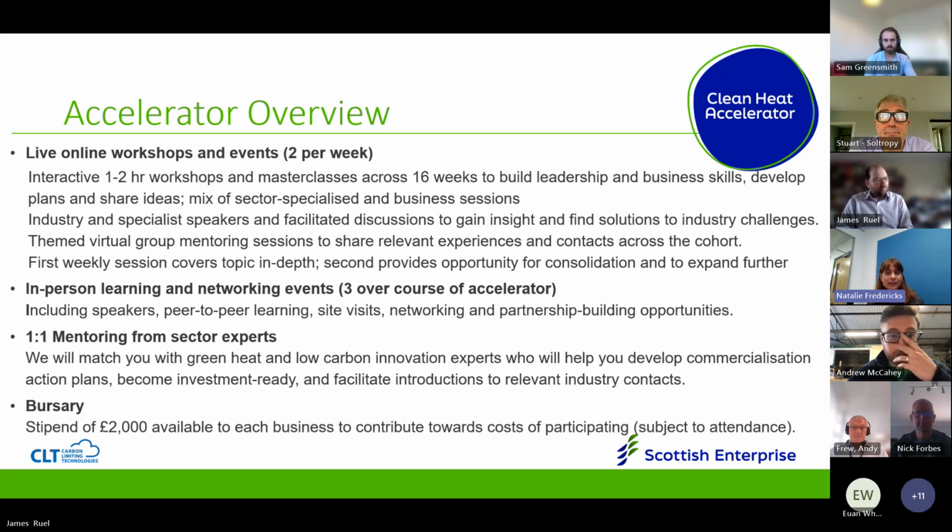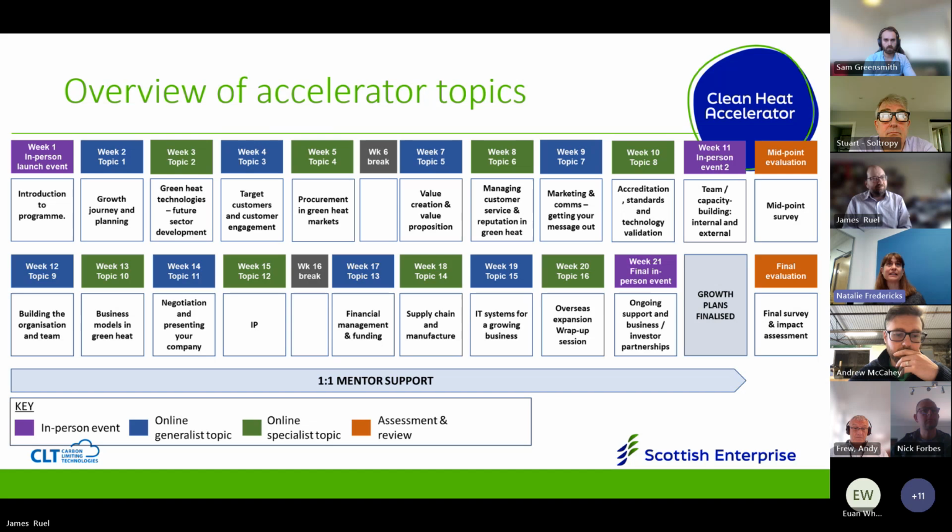Each company will have a mentor, and these are experts in the sector who will help you to develop your strategies and growth plans, make introductions, and so on. There's also a stipend of £2,000 available towards the cost of participating, which can also be helpful. Overall, you'll see there is some time commitment for this, but I have to say the previous participants found they got a lot out of the sessions and the group interactions, and we'll see how well they did in a moment as a result of the last Accelerator.